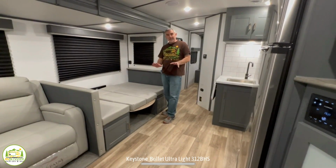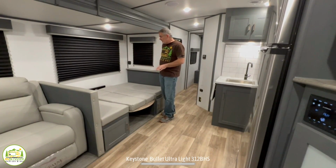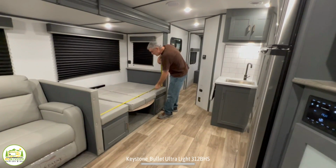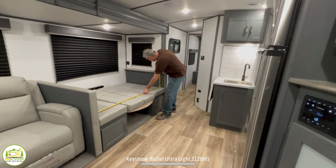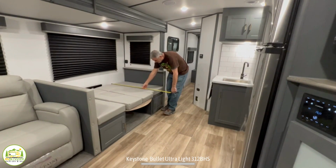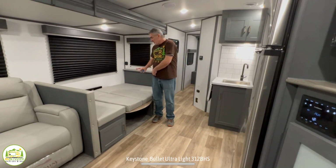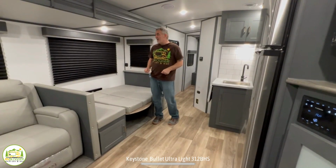If it was in the table setup mode, you would be able to sit 4 people here very, very comfortably. But since it's in the bed position, let's measure it up, and you have about 70 inches of space in here, so about 5 feet 10 inches. And then it's about 40 inches wide. So I would say an average height adult could sleep here. Definitely a kid or two would be comfortable enough sleeping here as well.